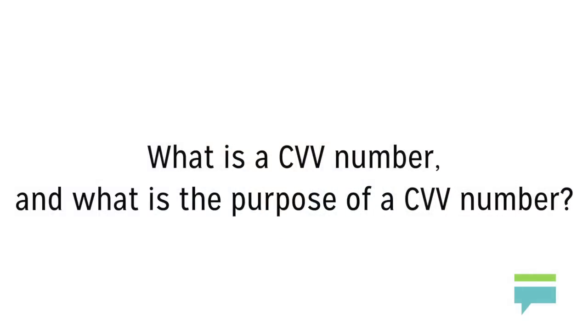Today's question is this: what is a CVV number and what is the purpose of a CVV number? So first off, let's define CVV number. On every credit or debit card is a series of digits called the CVV number. The CVV number stands for Card Verification Value. CVV numbers are also commonly referred to as CSC numbers, or card security codes.